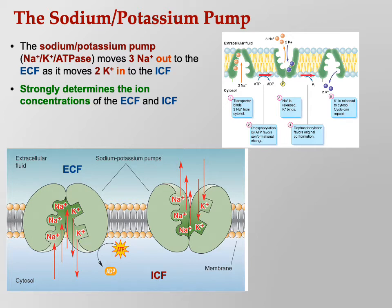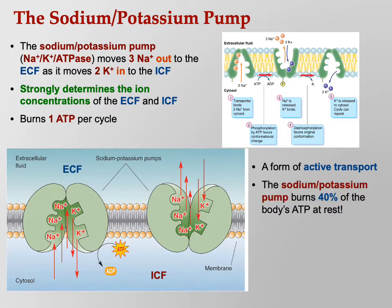Remember, that's why in the action potential you had voltage-gated sodium and potassium channels that controlled and created the action potential, all right? So it burns 1 ATP per cycle, so it's not free. You have to pay money in the form of ATP. Remember, this is a form of active transport, not passive transport. This is not diffusion. We actually have to spend energy in order to get it to work.